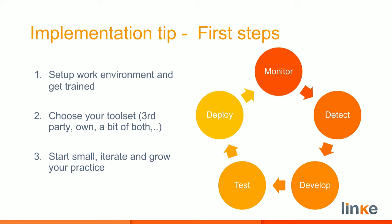But we like to say that the cloud offers us much more than just infrastructure as a service for our SAP environments, and doing DevOps can allow us to work much better. We recommend customers to start with setting up a work environment and get their teams trained on how to code your infrastructure. We find many customers whose system administrators don't know how to work with Git or how to represent in source code some parts of the infrastructure. So get the training there in order to be able to start working on the environment.